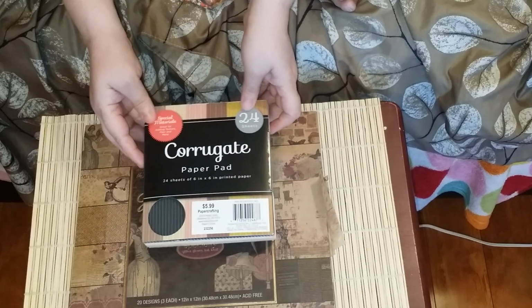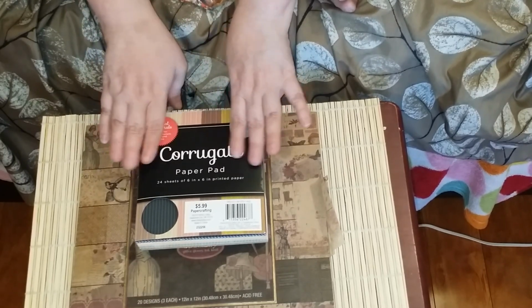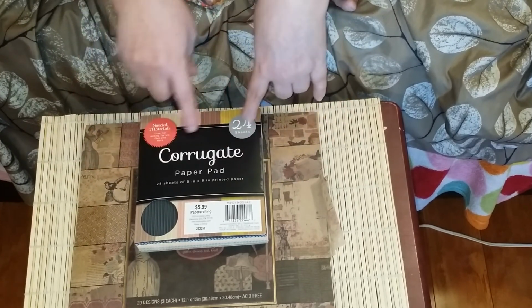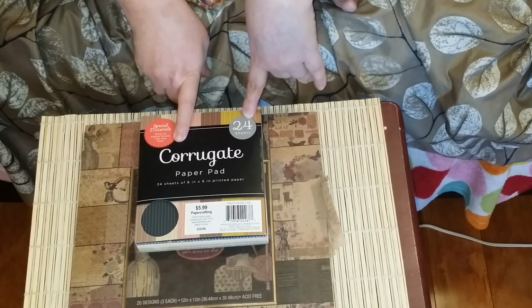These were 50% off. These are the corrugated paper pads that they're using in those big cards that they're making. They're making those 6x6 cards. So these cost 24. I paid only $2.99 for it.